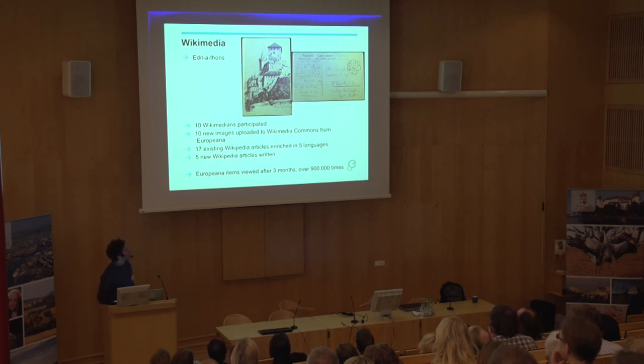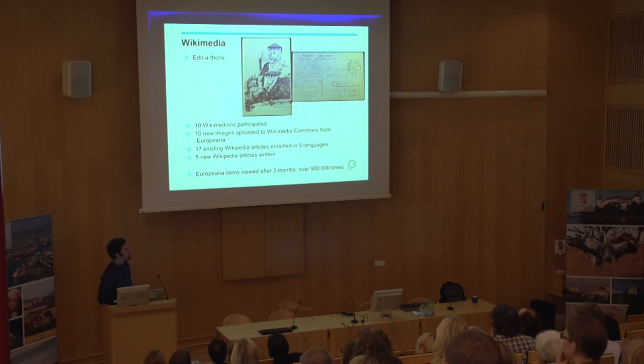We used this in the Swedish Wikipedia entry about Hitler, using it on a very popular page. The Hitler page is visited quite often, and now has this Europeana content with it, and it provided us with almost 900,000 views within 3 months. I think this shows the power of Wiki: you can have 10 Wikimedians, they do 17 articles, but the reach after that is much, much higher.